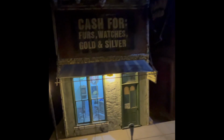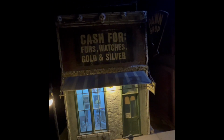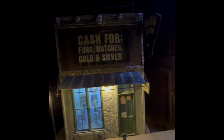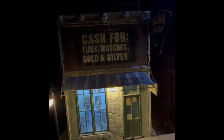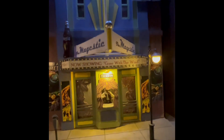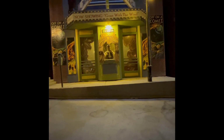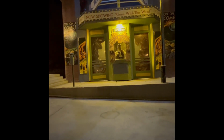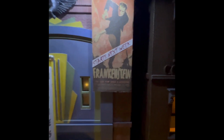On the uphill side of Placer Street is the pawn shop. This is a downtown deco kit that I built years and years ago. It's completely detailed on the inside, and it just sits uphill next to the Majestic movie theater. And that's the Majestic, which is, I believe, a heritage plastic kit. I did quite a bit of work on it, detailed the lower part of it, added lighting to it. It's a pretty big building. And it sits on the uphill side of Placer Street.